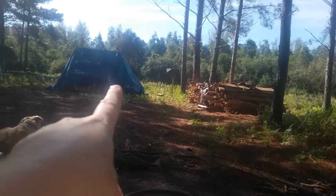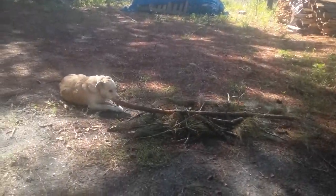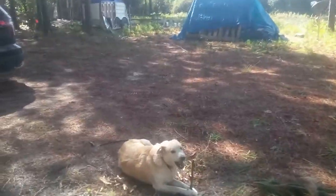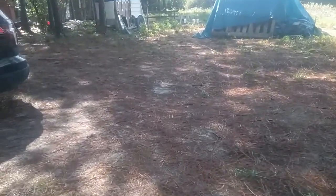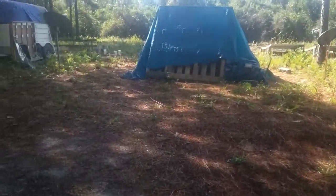We've kept the hay covered, as you can see. Let's walk over to the garden. The garden's doing pretty good. It's not doing as good as I had hoped. So I think what I'm going to need to do is start doing some compost tea.